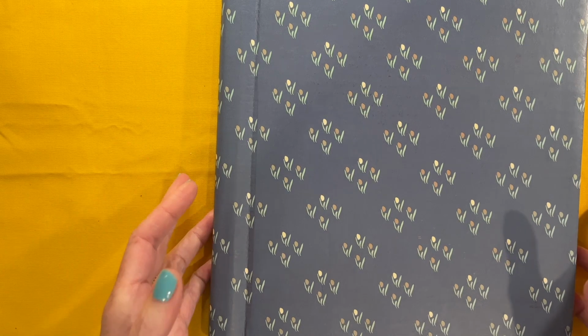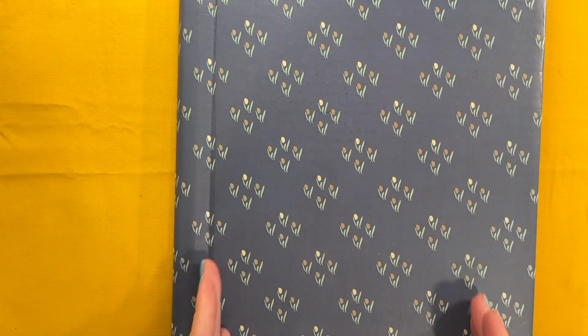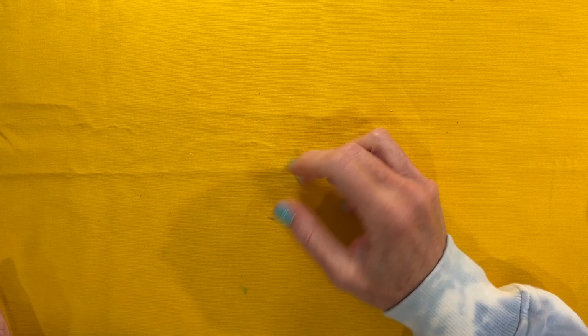And I thought it would make a fun ephemera holder, or maybe even a glue book. I think this is an 8.5 by 11 size, so it'd be real easy to hinge pages and put them in. Okay, so that's all of the yard sale items. Thank you for sticking through that.